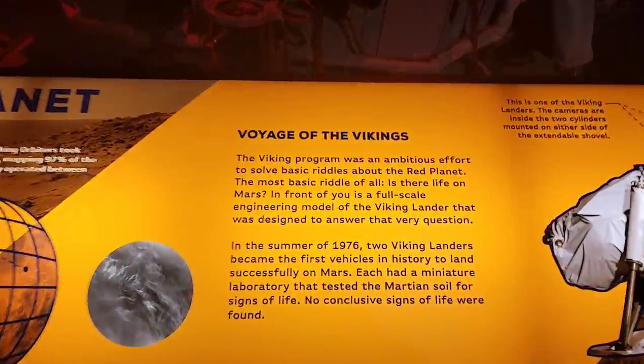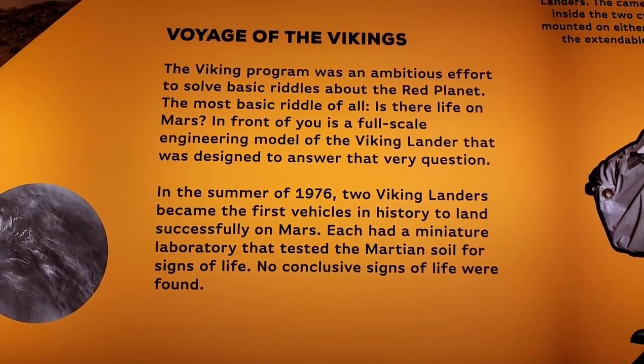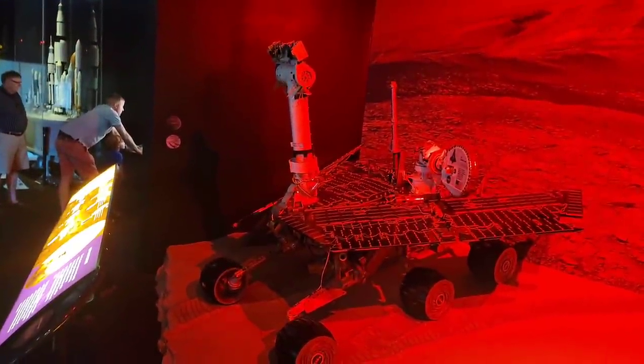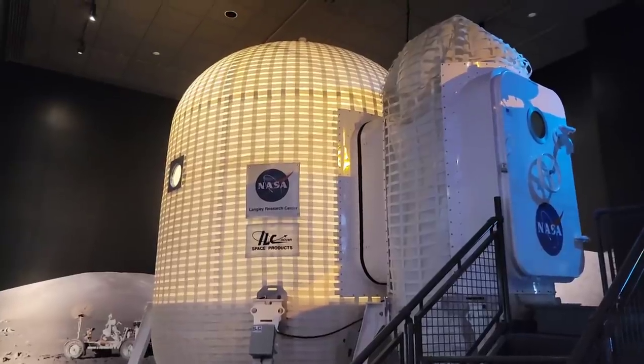And then, of course, the thing that annoys me the most. A single sentence. No conclusive signs of life were found. Generally accurate, but it would be very annoying. It's very annoying indeed to think that we really know a lot more than that, and none of it is described.